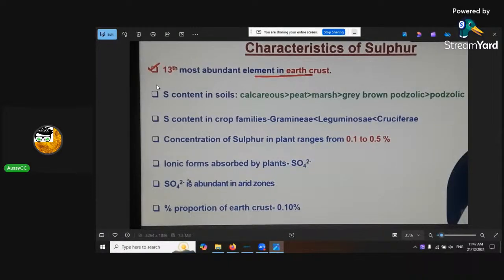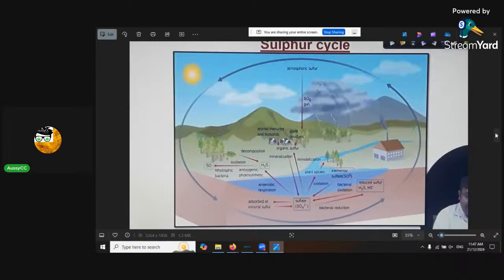The characteristics of sulfur: it's the 13th most abundant element in the Earth's crust. The concentration of sulfur in plants ranges from 0.1 to 0.5%. So it's not much, but it is needed. It's essential for their growth and development. Another characteristic of sulfur is its ionic form, SO4 2-. It's abundant. Okay, very good.